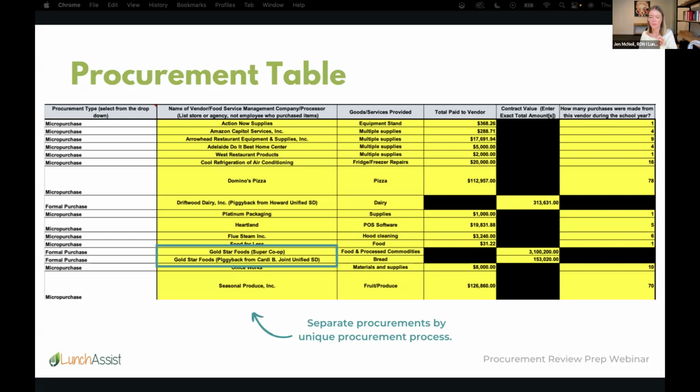And then we also are separating out procurements by unique procurement process. Just like we were mentioning a moment ago, this is actually one of those tricky parts, even when you're pulling your vendor paid list, because ideally we can just copy everything over. But what I've run into with a few different clients this year is you might have gone out to bid and the same vendor won various types of bids. So like you might have Gold Star for bread, they won the bread bid, Gold Star won the grocery bid. In that case, you would actually list them separately if they're two separate contracts on this table. So that might be a little bit more investigating you have to do to figure out what this contract was worth, what that contract was worth. Doing that homework ahead of time makes your life easier when you're filling out this table.